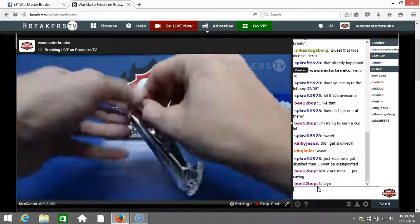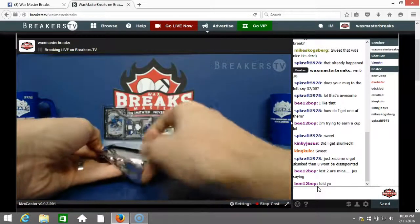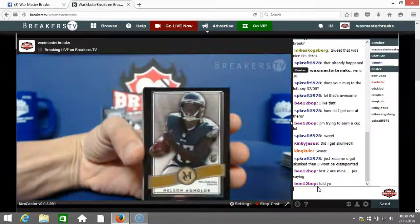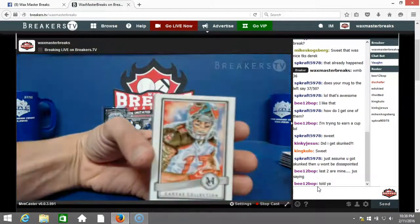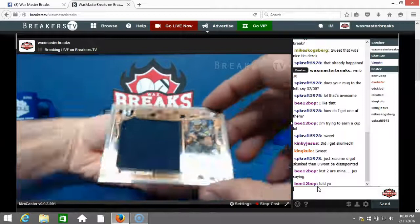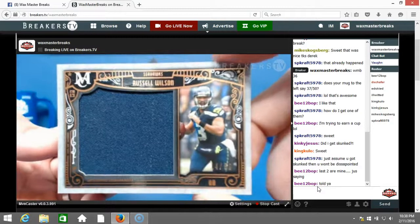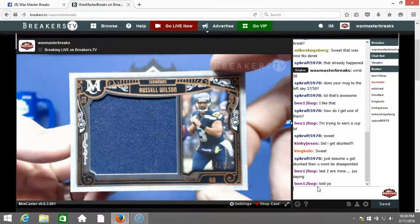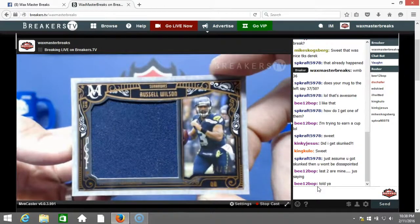Fourth and final pack, Wax Master Breaks, number 36. Good luck, guys. Nelson Agholor, Terrell Davis, Eddie George, Canvas Collection, Mike Evans, and Russell Wilson. Jumbo jersey, numbered to 50. That's going to the Seattle Seahawks in the NFC West. That's going to Mr. Ryan Lynn. Nice hit, Ryan.